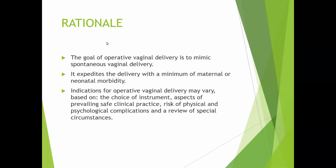So why is this procedure done? What's the mind behind it? The goal is to mimic spontaneous vaginal delivery and also to expedite delivery with minimum maternal or neonatal morbidity. Indications for operative vaginal delivery may vary based on the choice of instruments, whether it's forceps or vacuum, aspects of prevailing safe clinical practice based on where you are located, the risk of physical and psychological complications associated with this, and also the fetal habitus, which we will look at later.